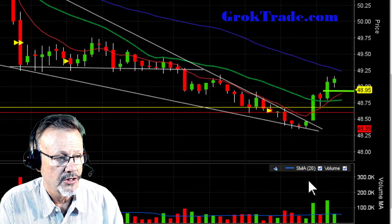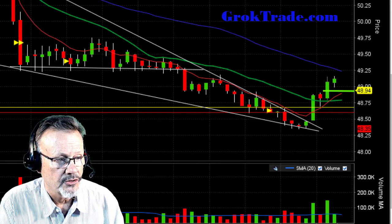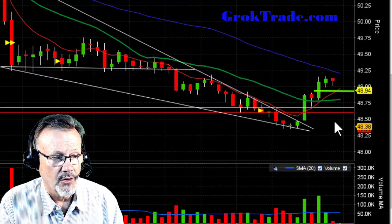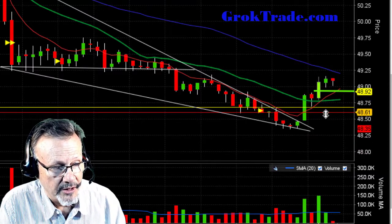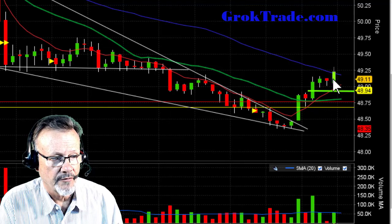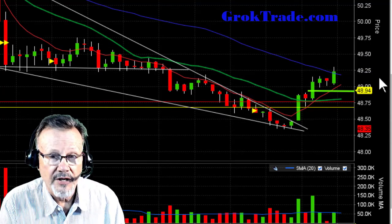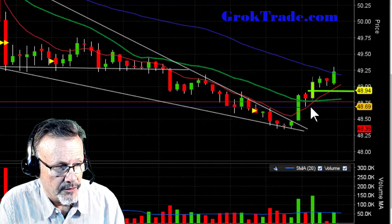Now it's just basing here. It has this 50 moving average to break out above. And what does it do here? It's stalling up there just under that, on top of the $49. So I'm bringing my stop up under the 20 moving average to reduce my risk, and waiting for it to break out. Here it is. It finally broke out above this 50 moving average, this 49.25 area, and now I'm going to bring my stop up to break even.